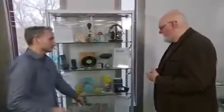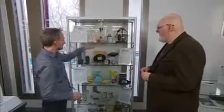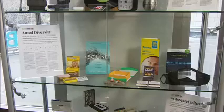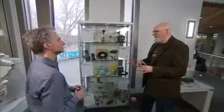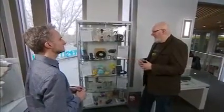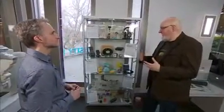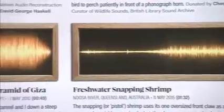Lots of very familiar things in here. Tapes, perhaps not familiar to everybody, but headphones that you hear sound on. A little display here about how we all hear sound differently as well. That's interesting. Yes, that's known as aural diversity. There is no standard way of hearing, and essentially we're all born with hearing that begins degenerating immediately. Before mine degenerates too much more, let's get back to those recordings.